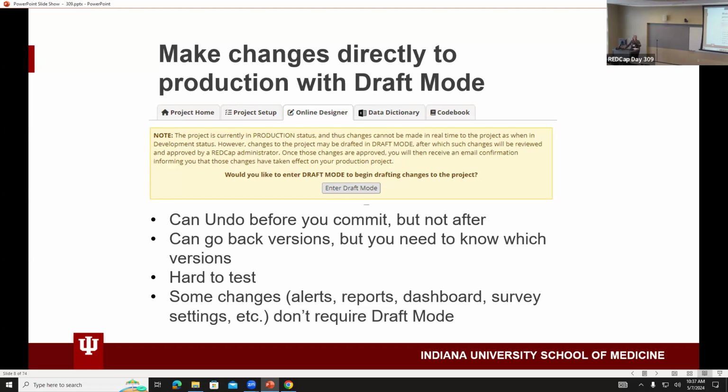But some changes don't require draft. Okay, your changes to alerts, reports, dashboards, survey settings, other ASIs, data quality rules. There are a lot of things out there that you don't have to go into the draft mode to do. So is that good or is that bad? I contend that's maybe bad because you want all to be in sync together. But at other times, it's really nice and easy. So I can do it real quick. If someone says, I just need to add a person receiving this alert, I kind of want to just give them that rather than go through a big production turnover.